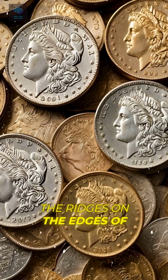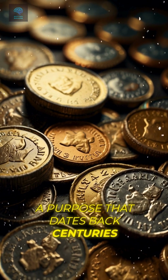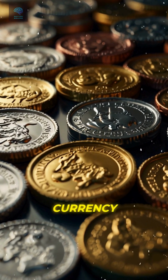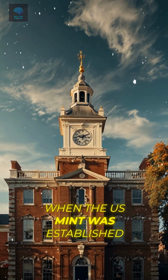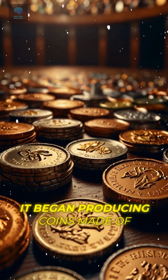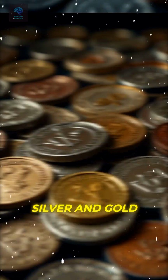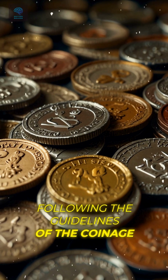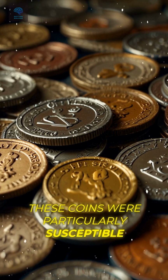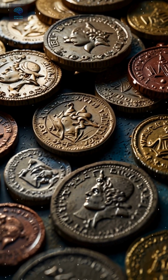The ridges on the edges of U.S. coins, known as reeded edges, serve a purpose that dates back centuries, rooted in the need to prevent fraud and ensure the integrity of currency. When the U.S. Mint was established in Philadelphia in 1793, it began producing coins made of precious metals like copper, silver, and gold, following the guidelines of the Coinage Act of 1792. These coins were particularly susceptible to a fraudulent practice known as clipping.